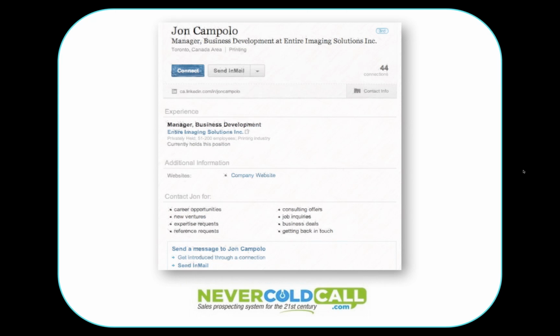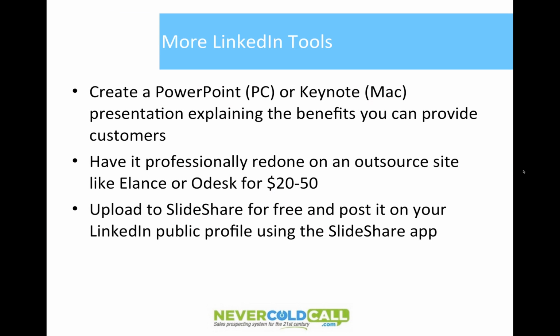And then if I take it a step forward and click on that person's link and go to their LinkedIn profile, I can learn a little bit more about them, get some more detailed information. I can connect, I can send an email, I can see that he's got 44 connections. I see that he is a 3rd degree if you look in that top right corner of the screen, which means it's possible that he's a friend of a friend of a friend. I could get an intro that way. I mean, the possibilities are pretty well endless as to what you could do with LinkedIn.